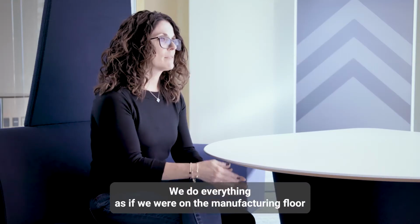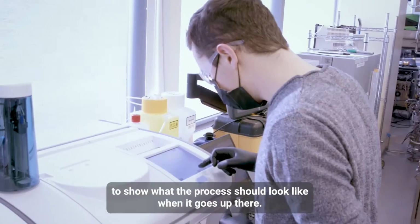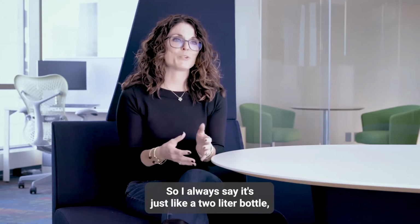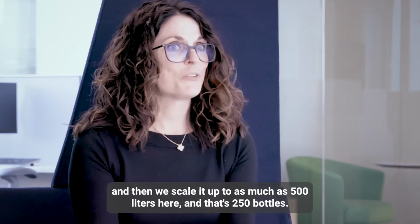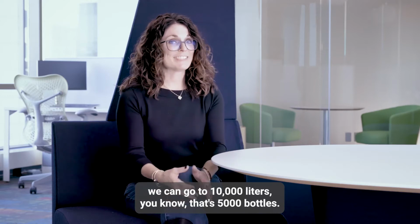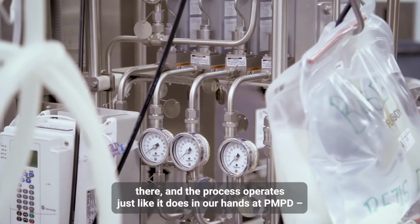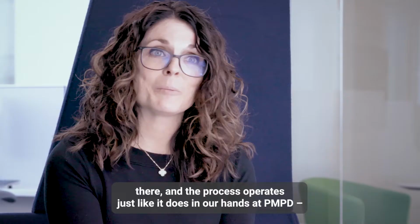We do everything as if we were on the manufacturing floor to show what the process should look like when it goes up there. We develop our processes at a bench scale, and that's 2 liters. So I always say that it's just like a 2-liter bottle. And then we scale it up to as much as 500 liters here, and that's 250 bottles. And then in manufacturing, we can go to 10,000 liters. That's 5,000 bottles. And the set points that we've mathematically determined based on the work we did work there, and the process operates just like it does in our hands in PMPD.